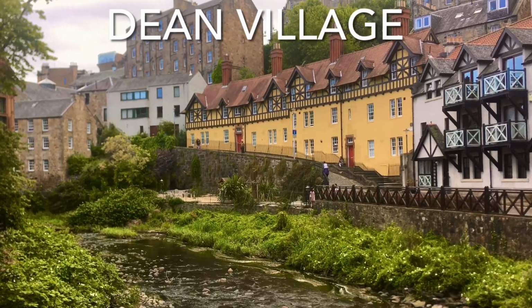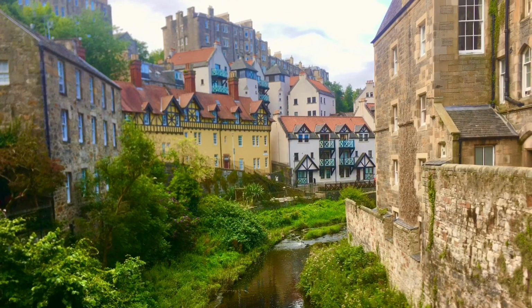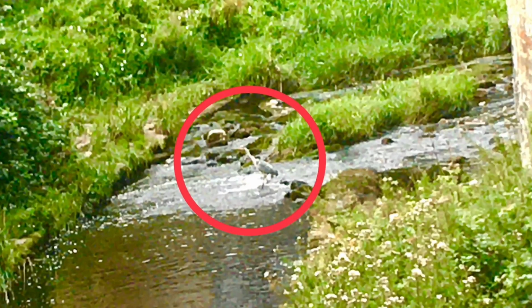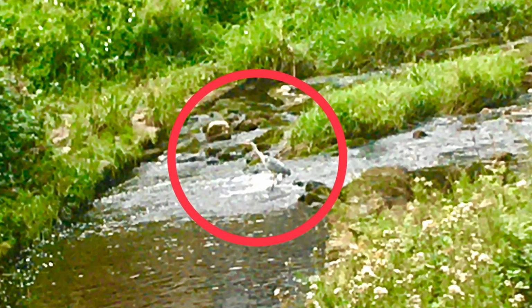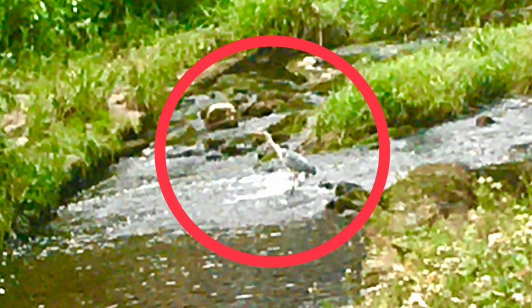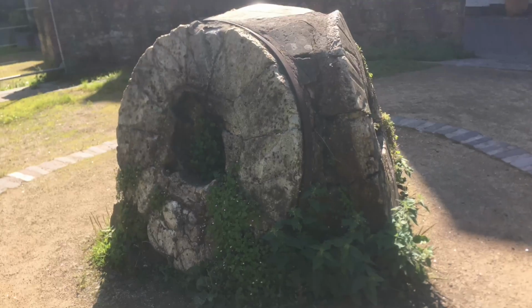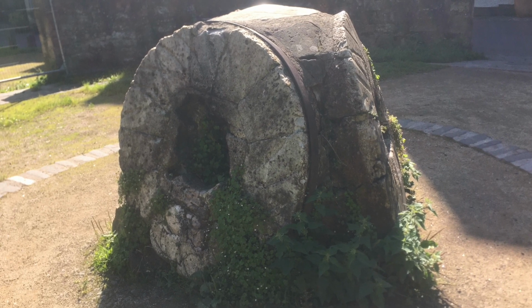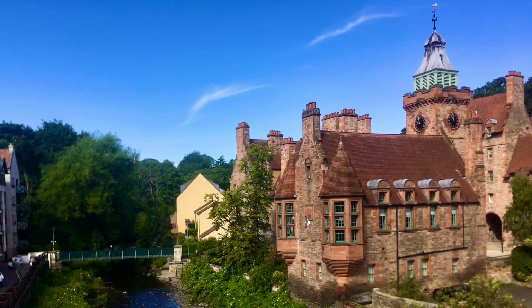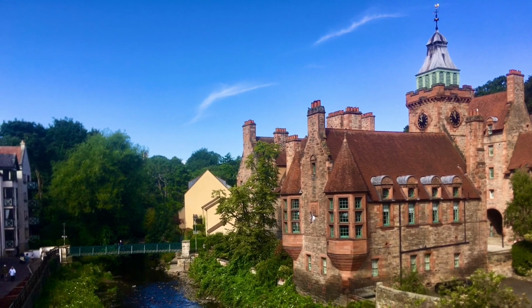Picturesque Dean Village is full of colour, a place to brighten your mood when the weather is duller. For wildlife lovers, there are herons to spot. They must be used to being photographed a lot. Dating back to the 16th century, here grain was milled. Transported to bakers, once sacks were filled.